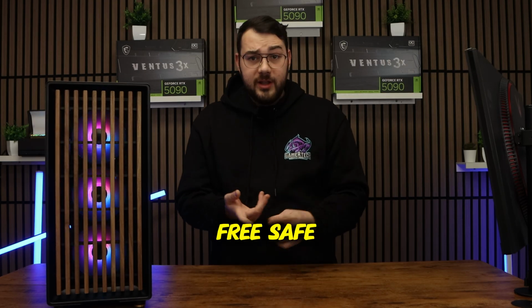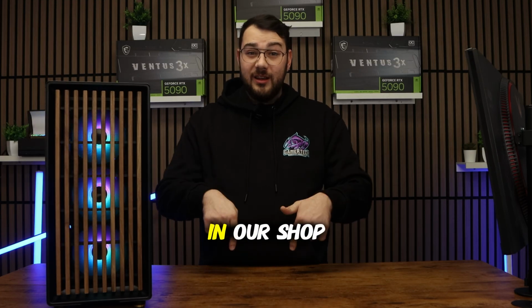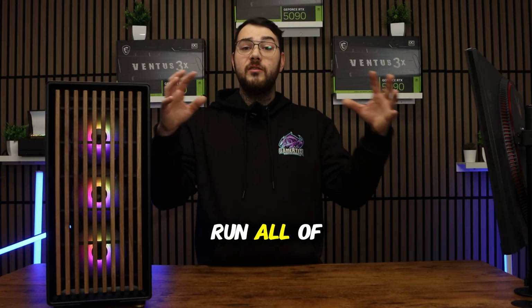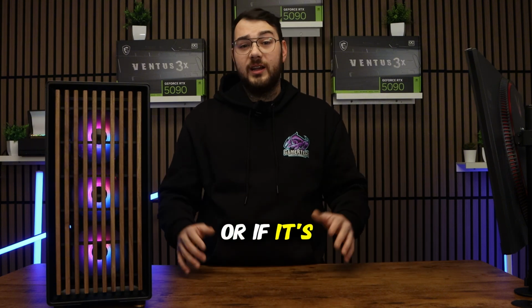All these tools are free, safe, and they're exactly what we use to diagnose slow performing systems in our shop. Together, they give you a complete health report of your CPU, RAM, GPU, and storage. And if you run all of them at the same time, it'll also check your power supply for any instability or if it's not getting enough power.